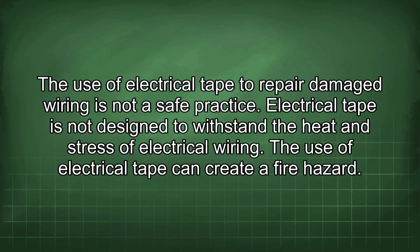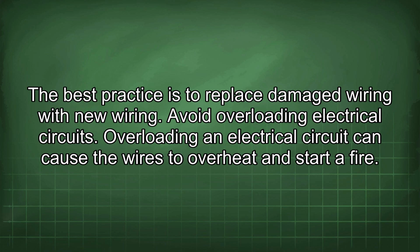The use of electrical tape to repair damaged wiring is not a safe practice. Electrical tape is not designed to withstand the heat and stress of electrical wiring. The use of electrical tape can create a fire hazard. The best practice is to replace damaged wiring with new wiring.